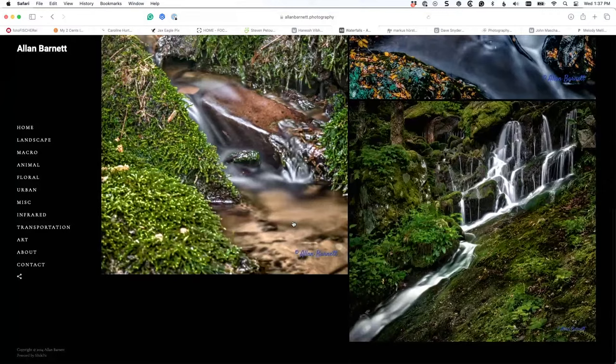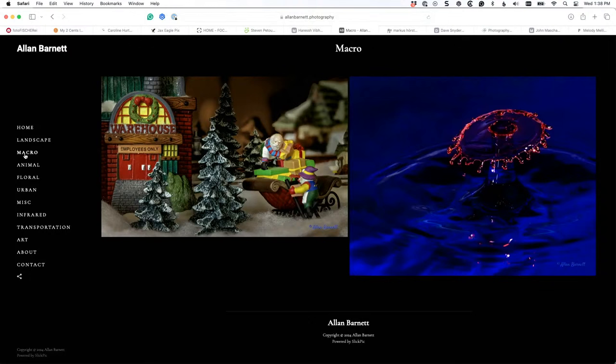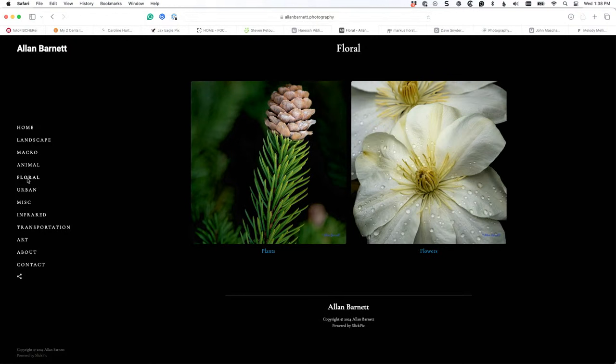Oh, there's only four of them. Especially since there's only four, just give me your best landscapes. Combine all those. Give me your best macro. Let's see what happens when you hit macro. Just give us your best ones out of there. Nice and big. You can put macro, landscape, and floral all together. And then let's go to flowers. Nice flowers.